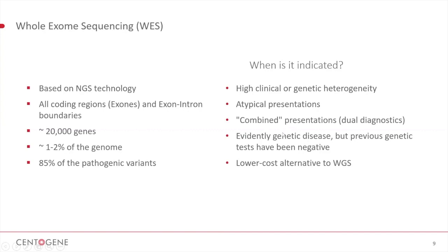Or in other situations, he has previously had genetic testing, like a single gene or panel, that was negative, and so I have to proceed with a more comprehensive test. Or in many situations, the physicians and the patients prefer to start with a comprehensive test from the beginning, but as a lower cost alternative to whole genome sequencing, so they select whole exome sequencing.